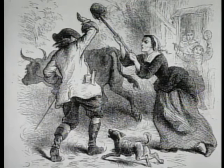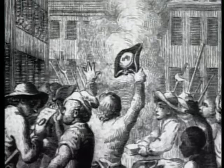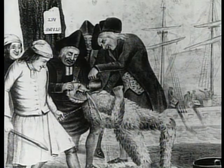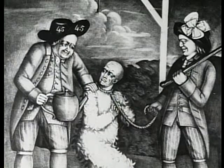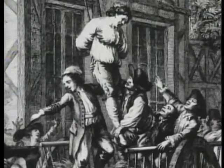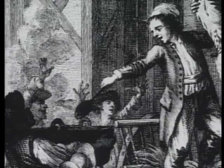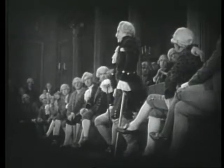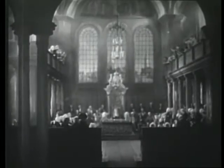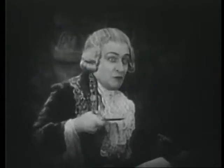People threatened the king's tax officers and forced them to resign. They attacked their houses, dipped them in tar, and coated them with feathers. In large cities and small towns, from Boston to Savannah, people took to the streets in colorful demonstrations. In 1768, Parliament reacted to the colonial protest by sending British troops to Boston.